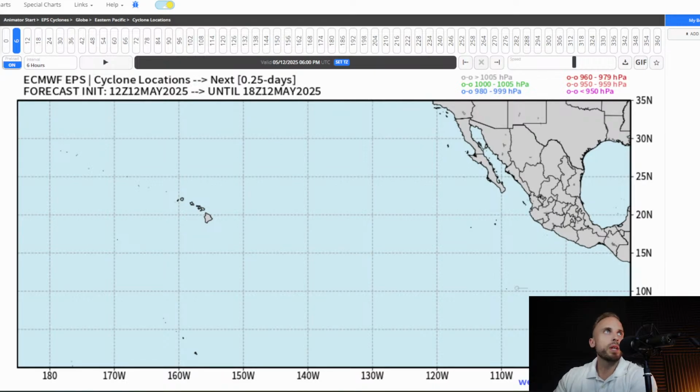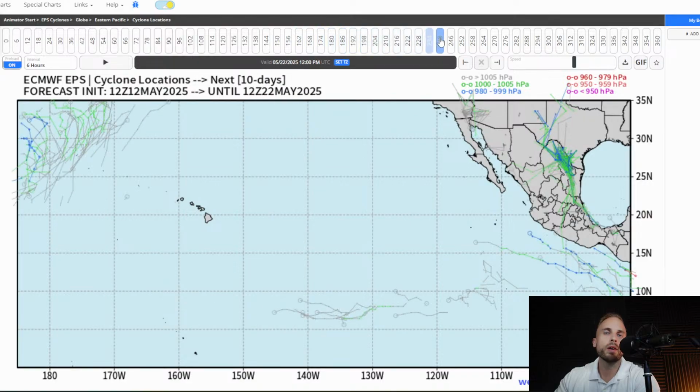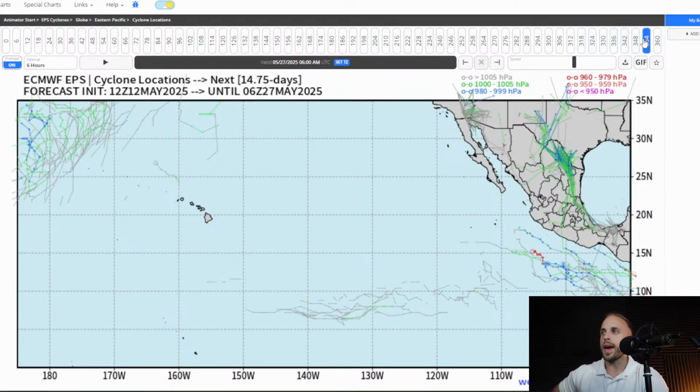Then finally, last but not least, we'll take a look at the spaghetti plots courtesy of the European model, and you can see that there are a decent amount of members out there in the East Pac indicating that we could get something to try to spin up over the next week and a half, 2 weeks.